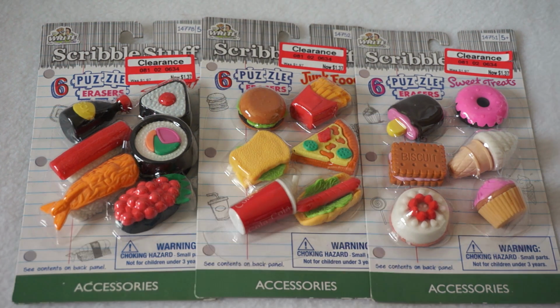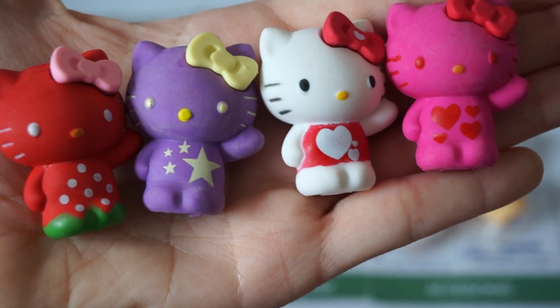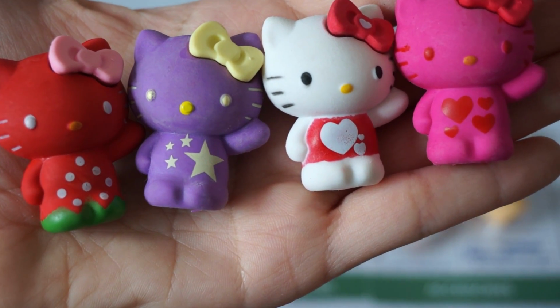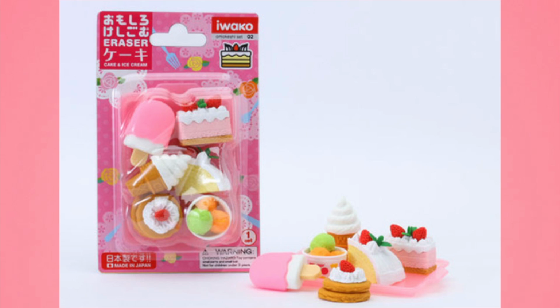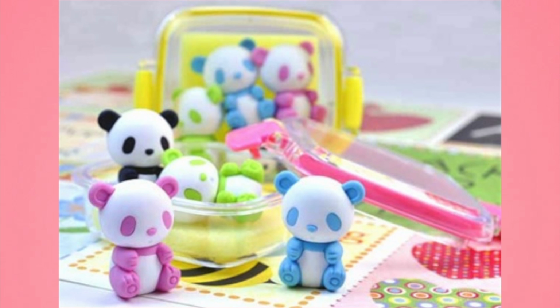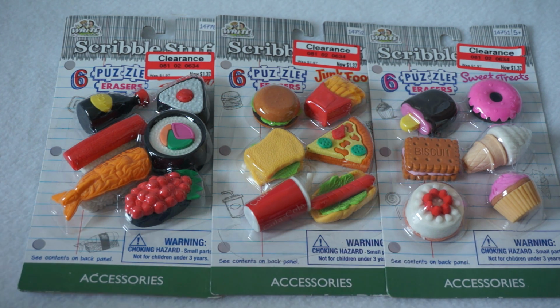Just recently, I posted a video of these Hello Kitty erasers, and before I filmed that video, I looked up online and I noticed there were a lot of collection videos where they collect a bunch of erasers like these. Here are photos of erasers that most people like to collect. Some of the erasers are themed as food. Others are themed as animals or characters. It might sound silly to collect something that will break down once it's used, but most people collect these just for the looks.